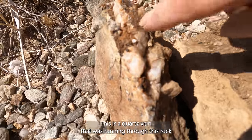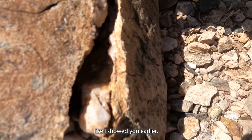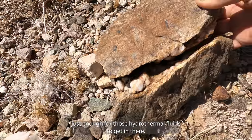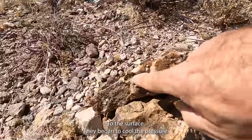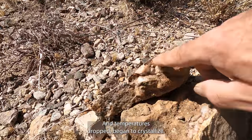This is a quartz vein that was running through this rock, like I showed you earlier. It had a small fracture in it, just enough for those hydrothermal fluids to get in there. And as they came to the surface, they began to cool, the pressure and temperatures dropped, and they began to crystallize.